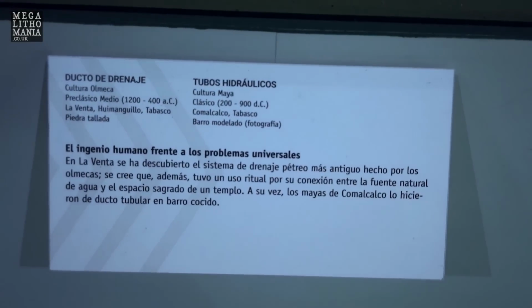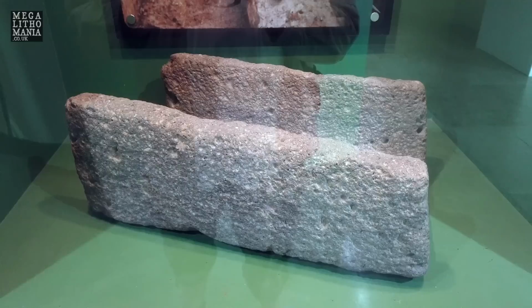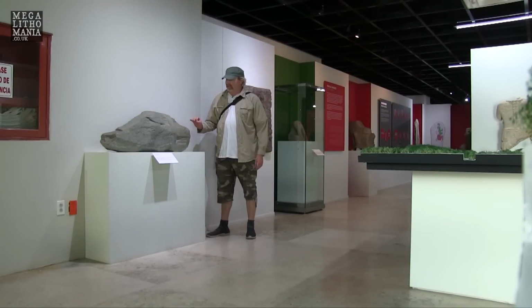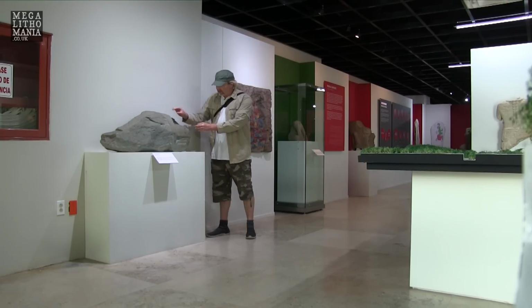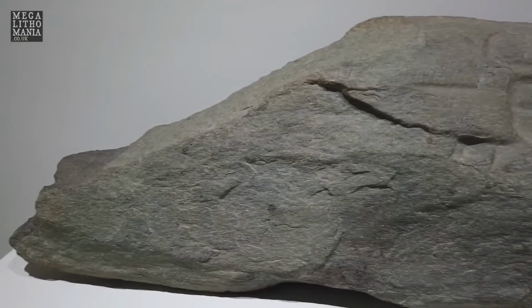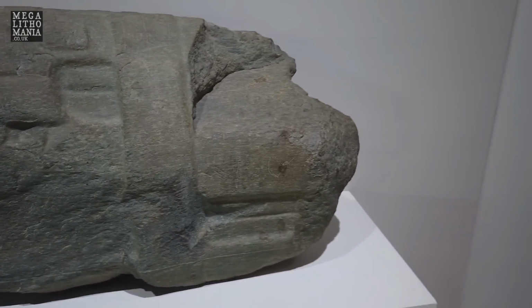Here's just the information about it, and there's the actual amazing piece of the aqueduct system. So this piece is from Venta. It looks like it's made of serpentine. You can see the style of the stone, the little striations in it. It's said to represent corn, like the harvest, and it's like a fertility stone.